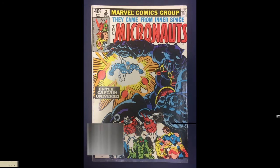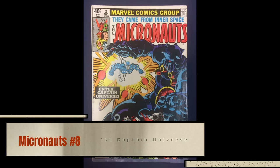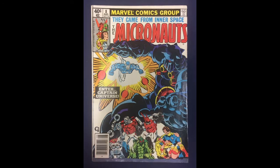These are undervalued books you should be looking for in long boxes right now. First on the list is Micronauts number 8. This is the first appearance of Captain Universe. This book can be had for around 15, maybe 20 bucks. But if you want the real one, get the newsstand edition, which is on eBay. It's sold for about $375. So if you find that, make sure you snag that.